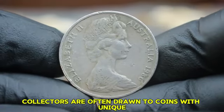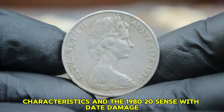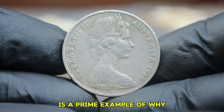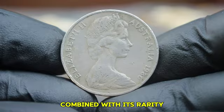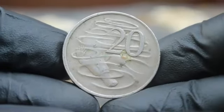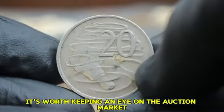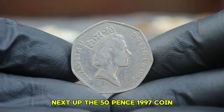Collectors are often drawn to coins with unique characteristics, and the 1980 20 cents with date damage is a prime example of why. The story behind the coin, combined with its rarity, can make it a fascinating addition to any collection. If you happen to come across one, it's worth keeping an eye on the auction market to see how its value might evolve.